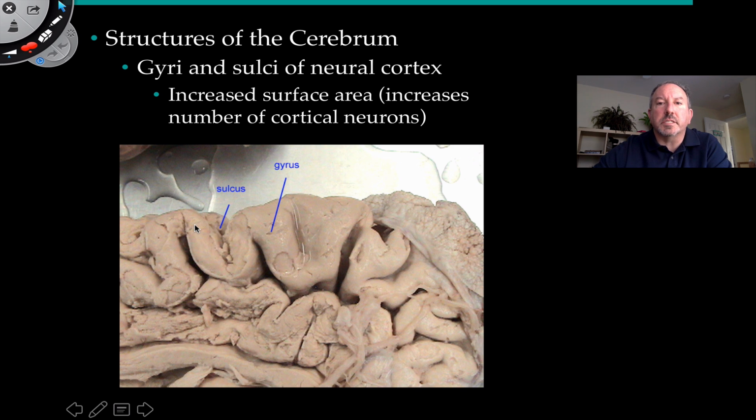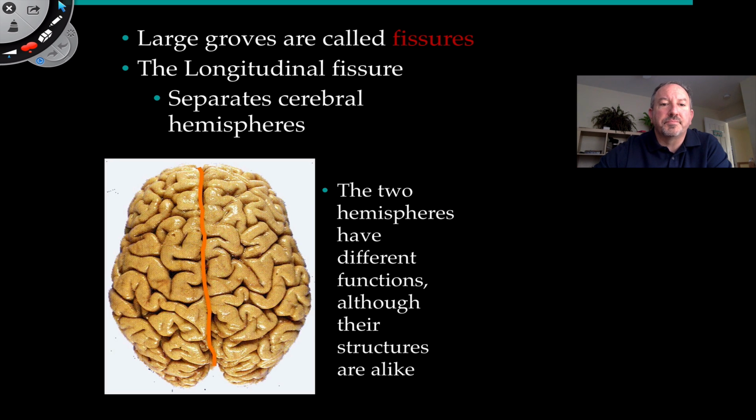And this increases surface area of the cerebrum, and therefore increases the number of cortical neurons, and therefore increases the brain's ability. So pretty awesome. You'll notice here in this orange line that there's a larger, deeper groove called a fissure.